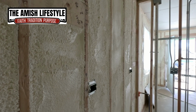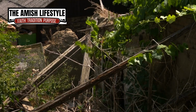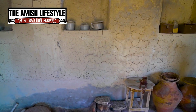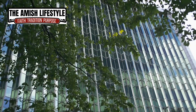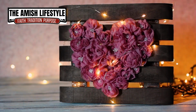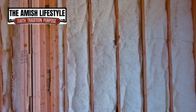18. Thick, insulated walls. Look at the side of an Amish home and you might notice the walls are thick. Like really thick. Some are over a foot deep. Not because they're old-fashioned, because they're smart. These walls aren't just wood and nails. They're packed with natural insulation that keeps the cold out and the warmth in.